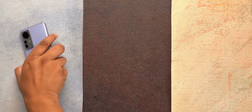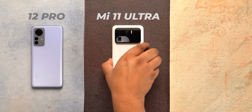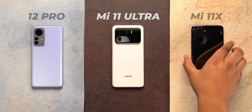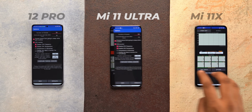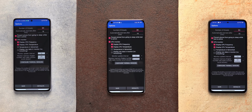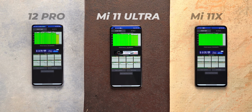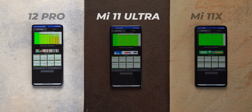It's a mess. So here I've got three phones, the Xiaomi 12 Pro with the latest 8 Gen 1, the Mi 11 Ultra with Snapdragon 888, and the Mi 11X with 870. All Xiaomi phones with MIUI and they're all at 100%. And first I wanted to check the CPU throttling with default settings, 20 threads, 15 minutes. And in this first test itself, I was amazed to see how zigzag the graph goes in the Xiaomi 12 Pro with 8 Gen 1. I mean, it goes red in a few minutes.